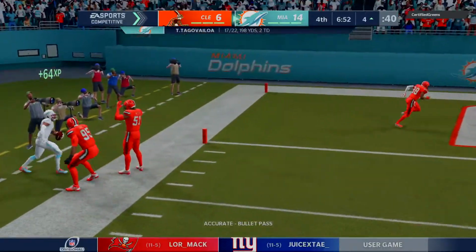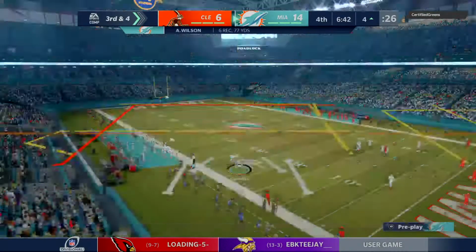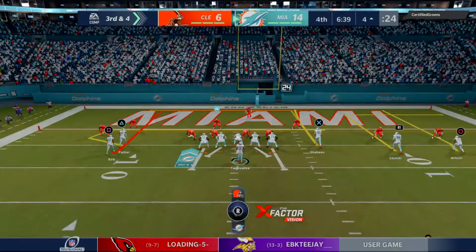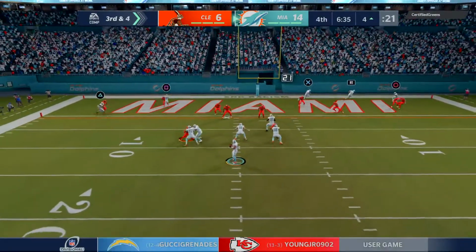His pass caught at the 4. And he'll get this down inside the 5 to the 4 before he's out of bounds. The Dolphins on 3rd down. They've hit 4 of 7. This is 3rd and 4.